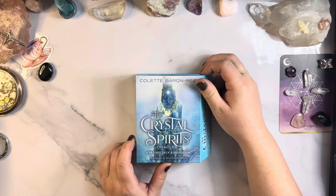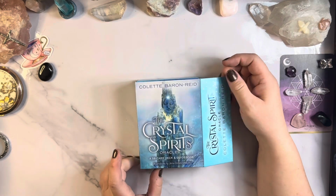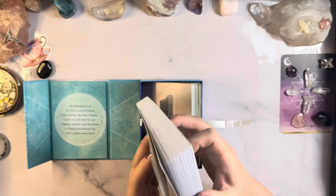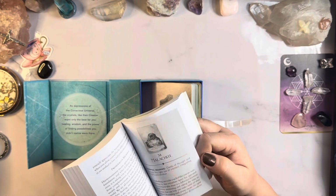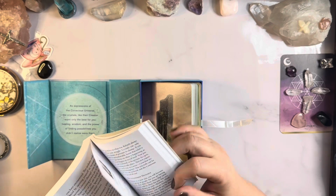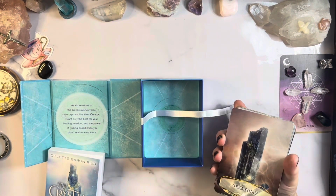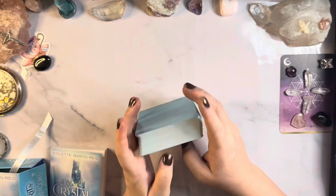Okay, so Oracle deck, Crystal Spirits Oracle by Colette Baron-Reid. 58 cards, illustration by Jenna Della Grottaglia. The book is just fantastic. As always, Colette always does an amazing one. And so this has our essential meaning, the oracle meaning of it, the relationship, the prosperity, and then the crystal spirit meditation. So this one doesn't have reversals built in, but there's so much information about each card, and I keep meaning to sit down and learn this better.